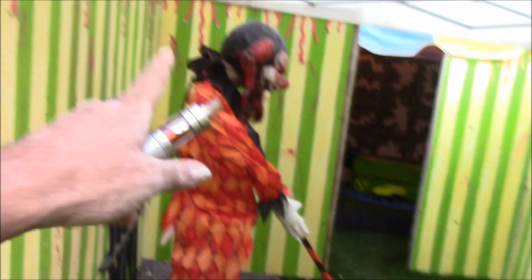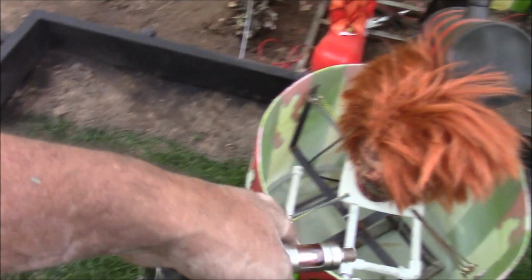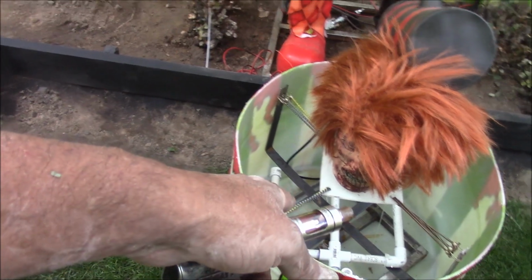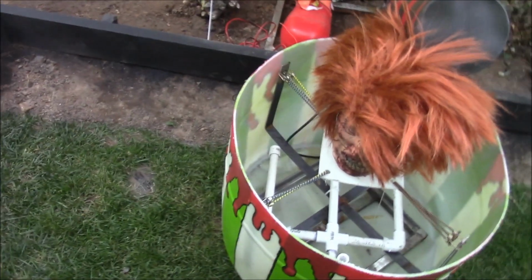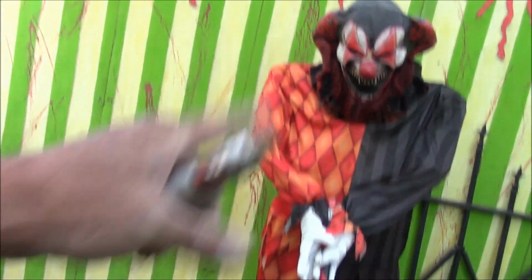I spent quite a bit of time getting him out. We got the pond sprayed earlier. I got my maintenance done on the mech. Some vlogs ago I mentioned the tab on the crossbars broke off, so I had to re-weld that. But we got him installed. He just needs power and electricity.